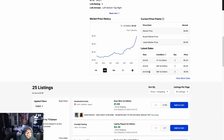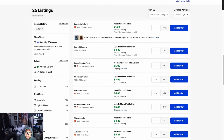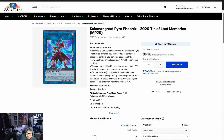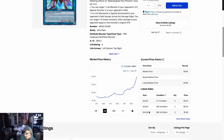25 listings on the market. It was a card that was once like $1 to $2, like I said. And we have them now going up to $4.39, $5, $4, $5.40, $4.25, $5.49, $5.49 on the end of the first page. So basically a $5 card now. And yeah, you could tell by the chart, it's been going up consistently over the past couple months.